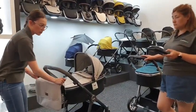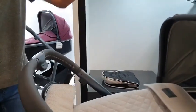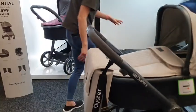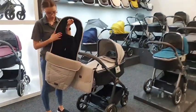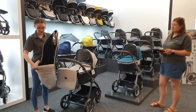So your changing bag hooks on the inside. Yeah. You've also got a hook here for your cup holder, and you can see them all on that pushchair over there. But you've got lots of different rooms for all the accessories. And then you also get your foot muff as well. So it's all fleece lined, and then you've got it all lined in the inside.